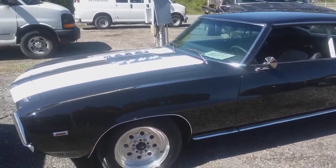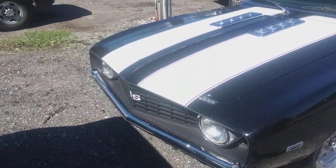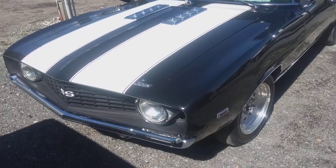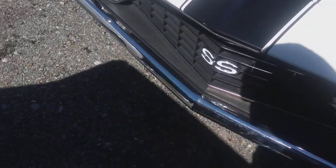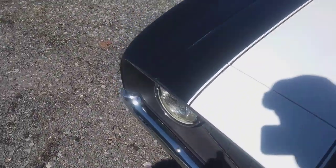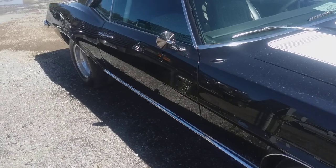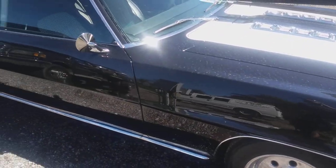I don't know what size motor's in it. I don't know anything about it. You and I are both looking at it at the same time. But it's got a whole lot of new stuff on it. Bumpers look new. Emblems look all new. Grill looks new. Headlight bezels look new. Mirrors look new. Wipers, all the trim to me looks new.